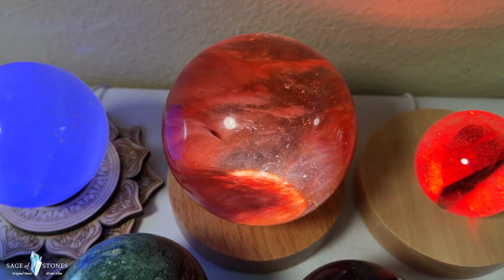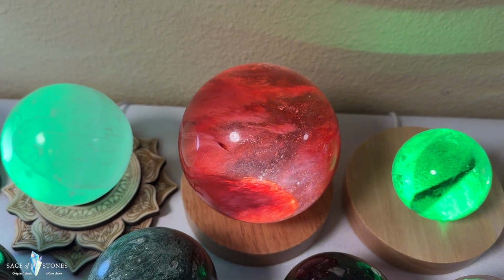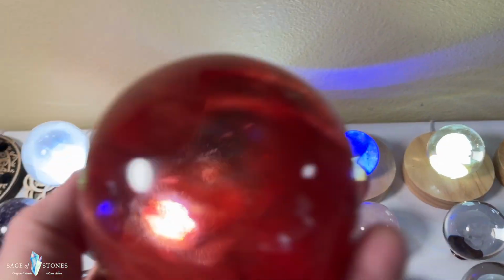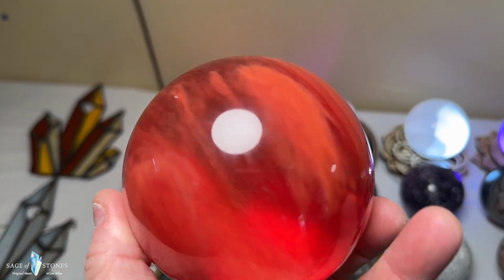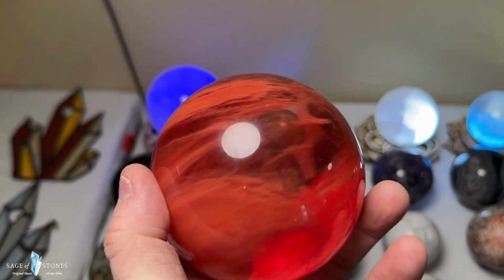And then this is smelting glass. If you saw my video yesterday on the towers and whatnot, you would have seen a blue smelting glass tower. So this is the same thing, except it's red and it's a sphere. Really cool patterning inside this, translucency. It's not crystal, it is glass.